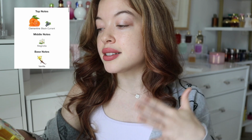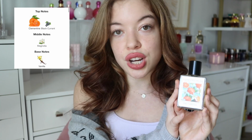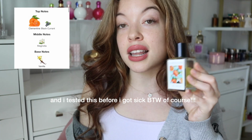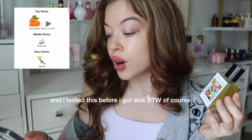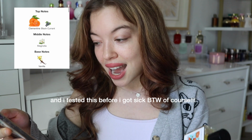After about an hour even of wear, I feel like this does become more of a skin scent, and I have to say at that 2 to 3 hour mark, I reapply it because it is just so faint on my skin. My biggest gripe with this fragrance has to be the longevity, and it's funny because, let me know if you guys agree, but on Sephora it says right here, finally, a clean citrus that lasts.